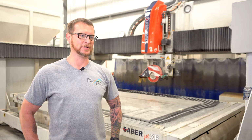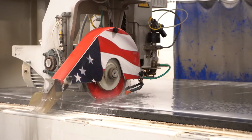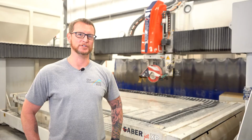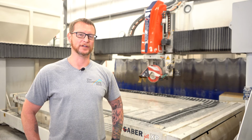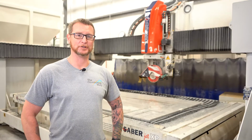The Sawjet definitely has more power, better on miters. The saw blade is just a beast. I mean, I can run it like 220, 240 with no issues on certain stones. Porcelain, it cuts right through pretty good, and the miter's awesome. I like the American flag on the cover.